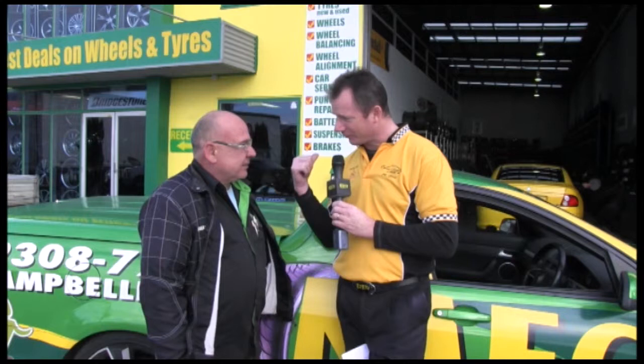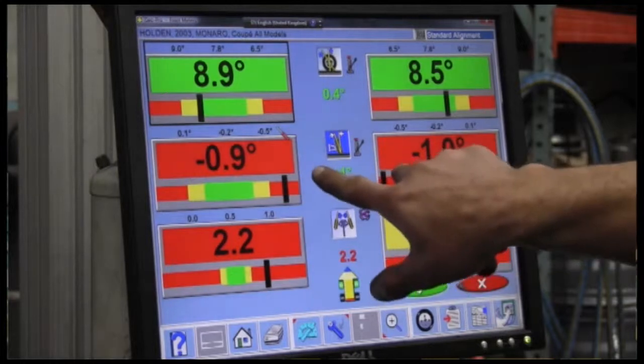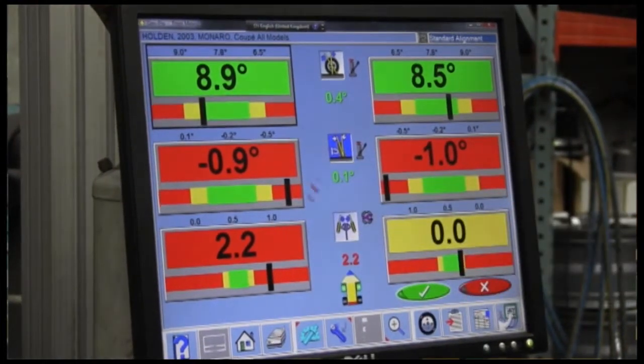All right, Fred. Well, thank you very much for being on Bumper to Bumper. I really appreciate it from the Tech Talk point of view. Thank you, Russell. You've done a great job with my Monaro with the new tyres fitted, and actually found out there were some more problems than we realised. Yes, in the alignment sector. Your wheel alignment was out, front and rear, but mostly on your left-hand side, where your bolts were back to front for some strange reason.